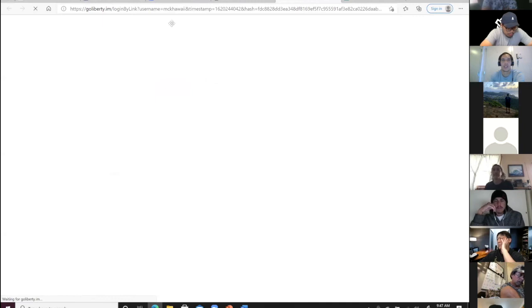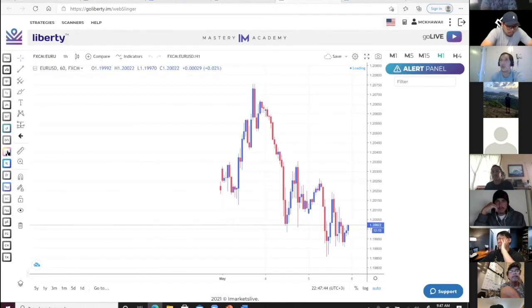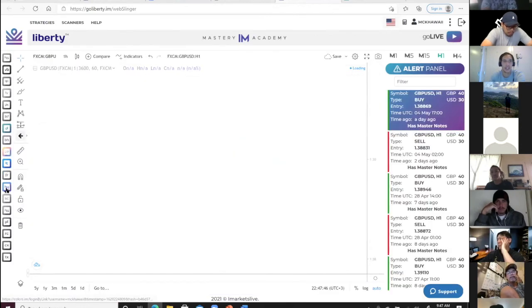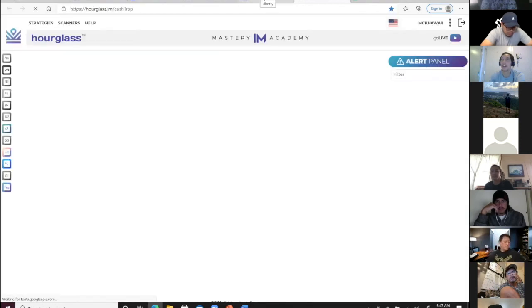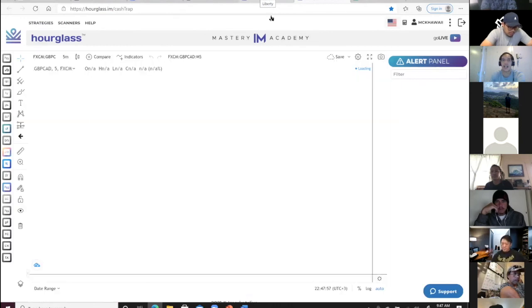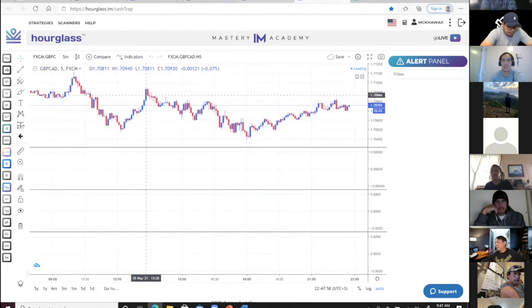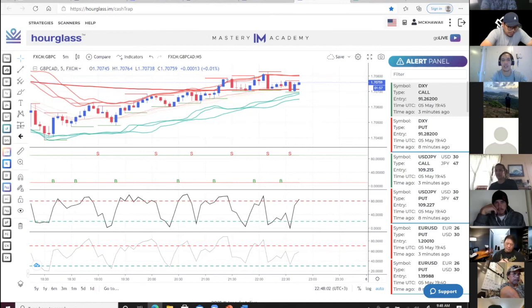So this is Liberty, right? I have access to Liberty, the DeLorean. We just got a new one called Colors. So you can actually change over, just move it to Hourglass if you selected it. So you can use multiple strategies to enhance your trade capacities. So this is Hourglass and Liberty, right? You could choose the pair that you wanted to trade. We're trading Euro JPY.